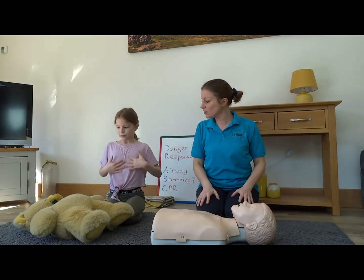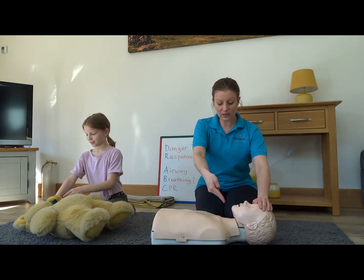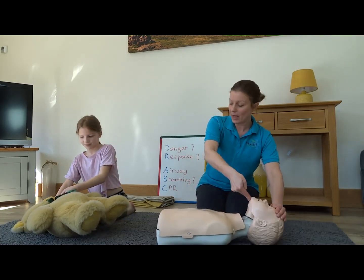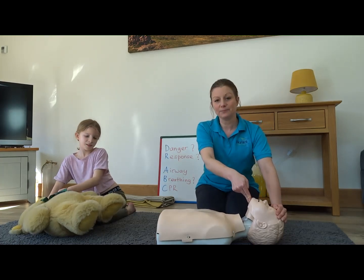Should we practice on your animal? So put one hand on their head and then your two fingers on their chin, right on the edge. Are we ready? Yeah. Tilt the head back. Good, well done. That's A, opening their airway.